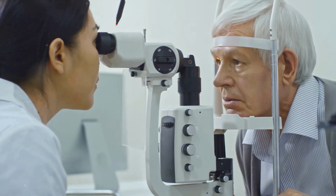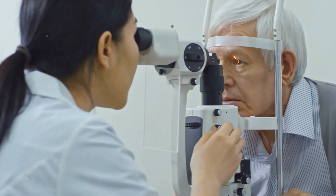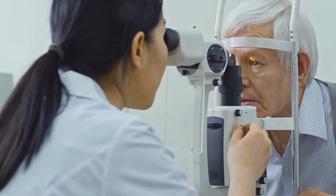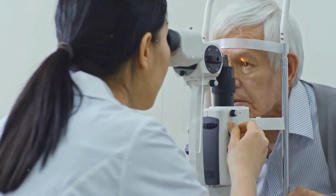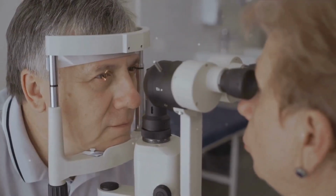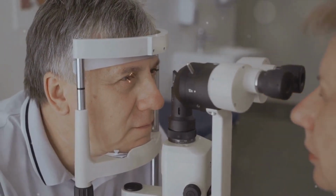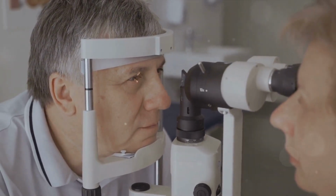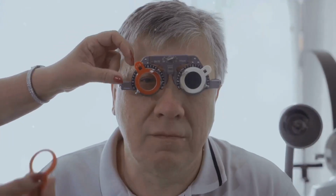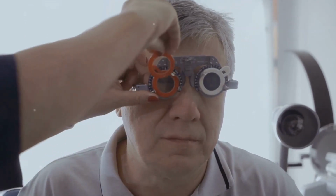To illustrate, let's consider the case of Robert. Robert is a 60-year-old man who was diagnosed with type 2 diabetes and insulin resistance. He noticed that his vision was beginning to blur, so he visited his eye doctor, who diagnosed him with diabetic macular edema. Robert took action by adjusting his diet and exercise routine, effectively controlling his blood sugar levels. He also began regular eye exams and received treatment when necessary. After 2 years, his condition stabilized and his vision remained unchanged.